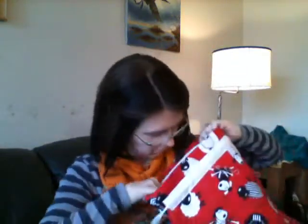And it does have pockets on this side here. Let's see, turn this way. It does have some pockets. Sorry, I'm trying to open one of them up. They're on this little bit of the smaller side there. You can see one. And she interfaces them, which is really nice. It makes them nice and thick.